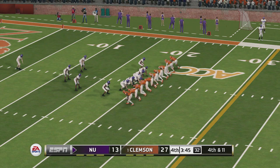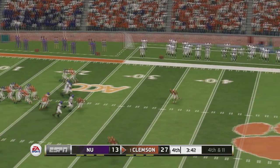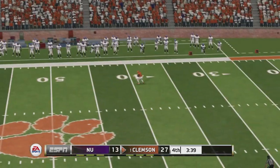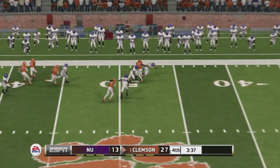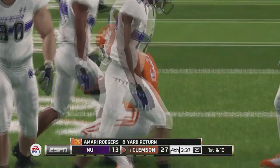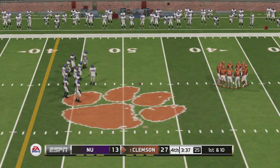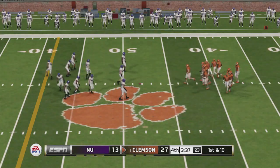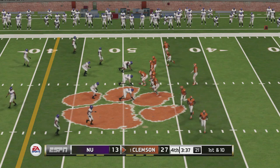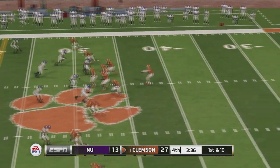They're coming after this punter. Room around the corner. Rodgers fields it at the 41. Tackle made at the 48-yard line. So they're just about set to get the game going again. Empty backfield, quarterback in the gun, five wide receivers.